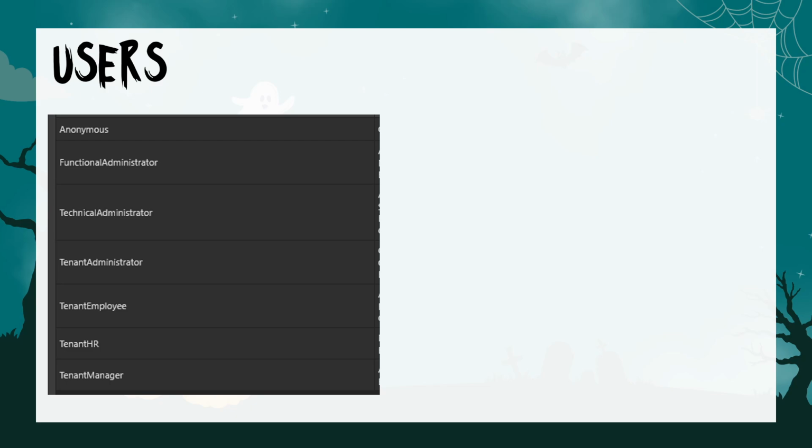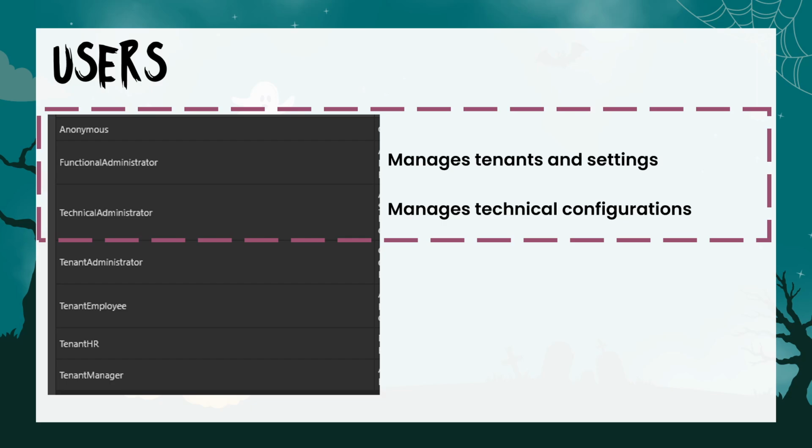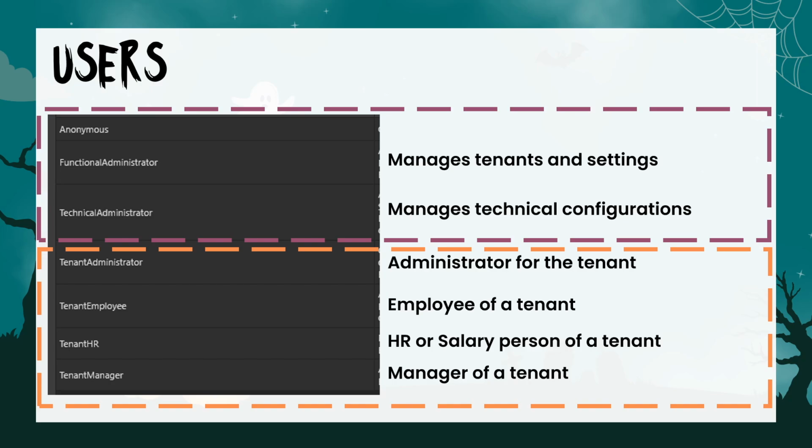Well, we have anonymous, of course. Then we have a functional administrator and a technical administrator. Those are two internal roles for us. Then we have the tenant roles. We have a tenant administrator, a tenant employee, a tenant HR, and a tenant manager. The tenant administrator can set up the tenant environment. The tenant employee is the basic user of the tenant who does all the registrations, etc. Tenant HR has a role where they can approve or disapprove certain bookings, and the tenant manager can also approve trips and expenses that were registered by the employees. So these two manage tenants, settings, and technical configurations for all the tenants, for the entire application, of course. And then these roles are specific for the tenants.